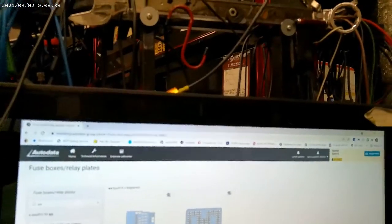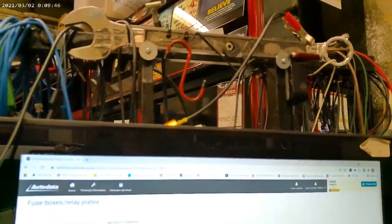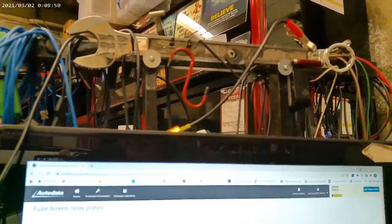So I thought, SRS? I'll start with fuses first, because obviously it's probably a short circuit, and it's normally what the Koreans do when they say battery's low. It means no voltage. So I carried on going into Autodata, and we go into fuses, and then I pressed SRS, and I've got two 30 amp fuses here. Then AC, and I've also got this 10 amp fuse here.